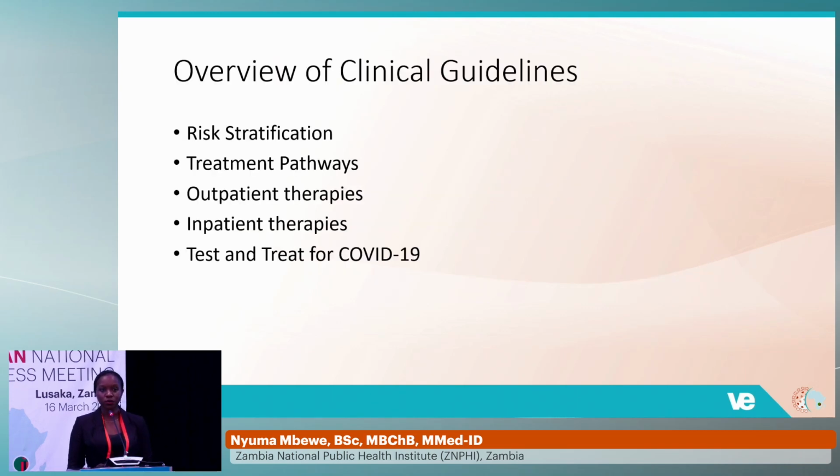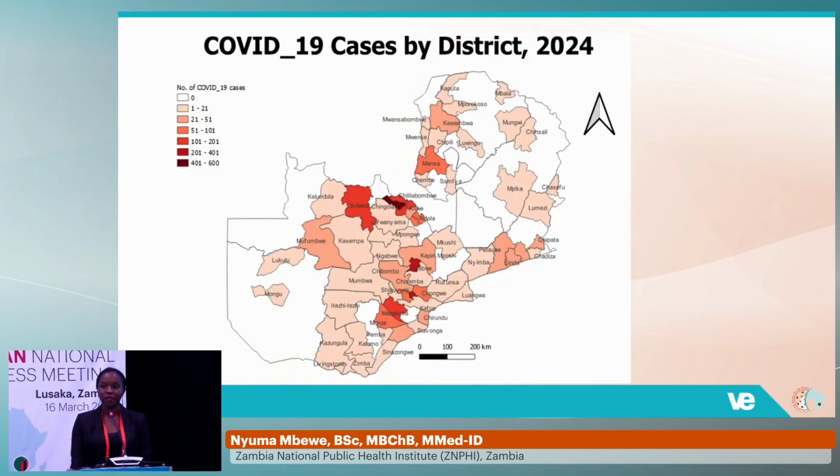Just a quick overview of my presentation. We'll look into the clinical guidelines, obviously looking at the different medications, but we really want to make it practical. How do we actually apply these guidelines in the wards where we are working? So we will look briefly at the risk stratification, the different treatment pathways, quickly over the inpatient and outpatient therapies, and lastly, we'll touch on the test and treat for COVID-19. Of course, I have no disclosures to make mention of.